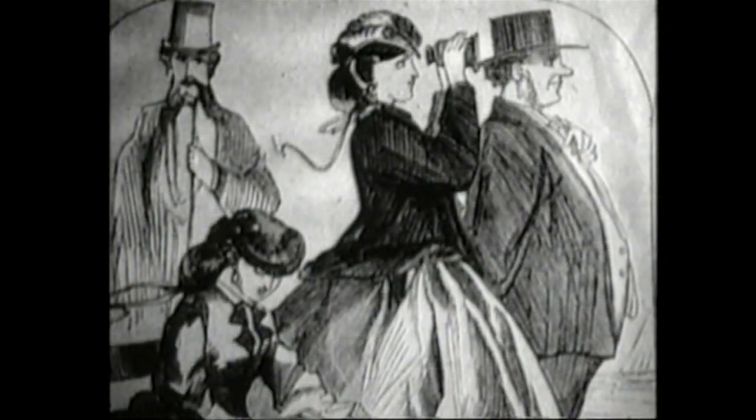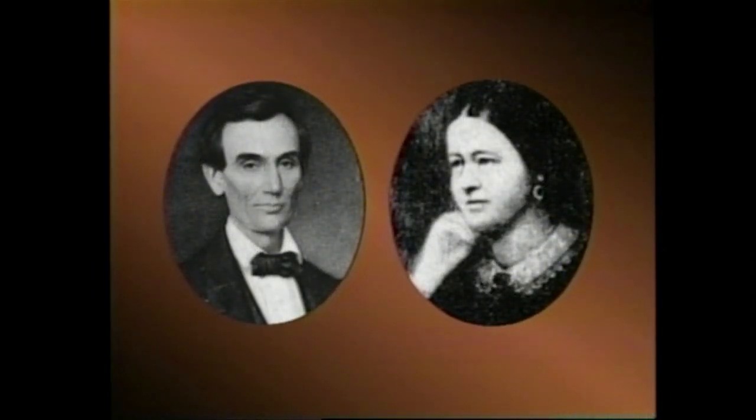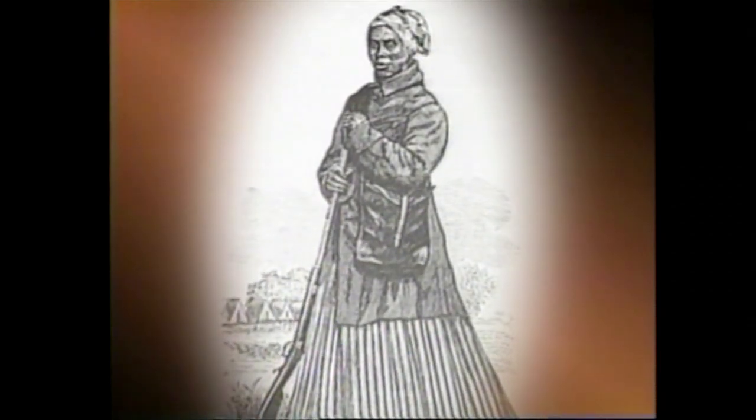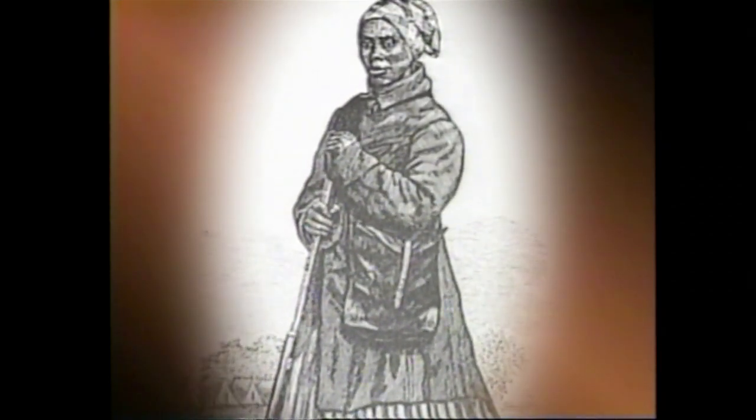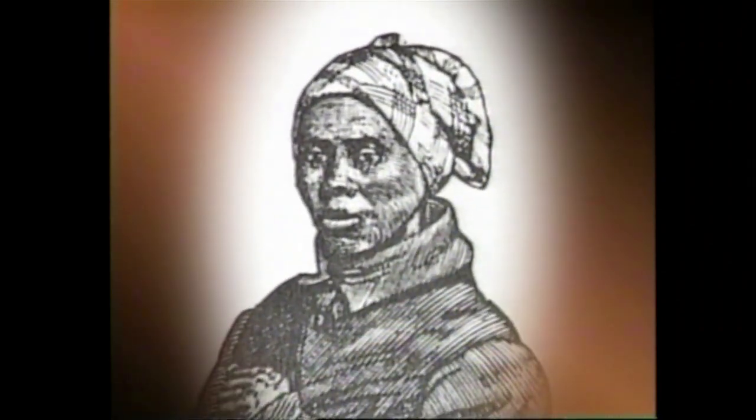Some pretty impressive names appear among the famous or infamous visitors here. Abraham Lincoln and his wife were largely ignored when he came before he was president. Harriet Tubman raised money here to support the Underground Railroad. The Southerners might bring their slaves with them in the spring, but they often went home without them in the fall.